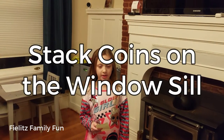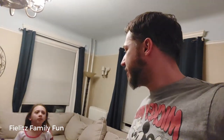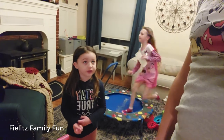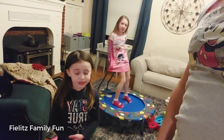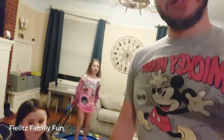Stack coins on your windowsill. Okay, do we have any coins? Getting from your wallet. I think I just have money laying around or something. Where's Cece's piggy bank? We could borrow those coins. My piggy bank is full. And my golden bus, that's not a lot in it, but we can use them. Okay, so we're going to go find some coins and stack them on the windowsill quick.